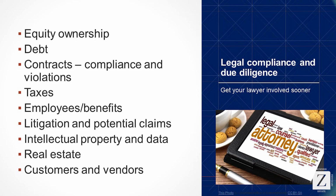Taxes are another very difficult and complicated area of legal compliance and due diligence. You're going to want to make sure you've paid and filed all your sales tax, payroll tax, income tax, and any other tax that is owed by the company to the taxing authorities. You're going to want to have good records of all of the returns that you've filed with the IRS or the state or wherever you reside.